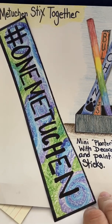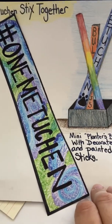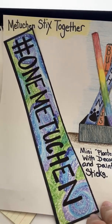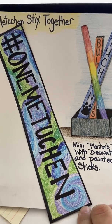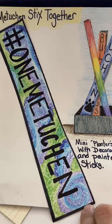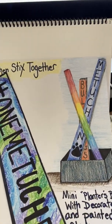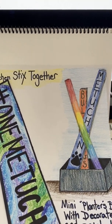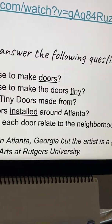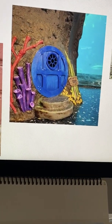So what's your idea? What would be so cool to find as you were walking around town and you find these bright or interesting or intricate little presents or surprises or little pieces of artwork? And guys, have fun with this. Really, I expect a good amount of detail because, again, you have several days to get this done. And look at the ones that she did, right, with the doors. Maybe they're not doors, you know, maybe what you come up with is some sort of little scene.